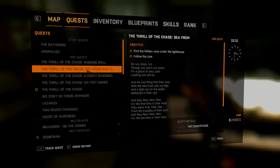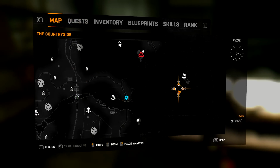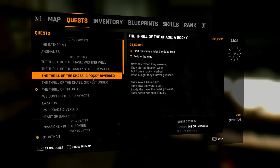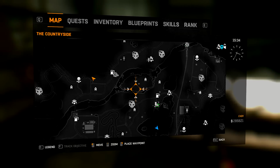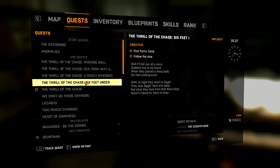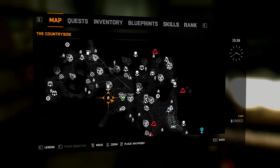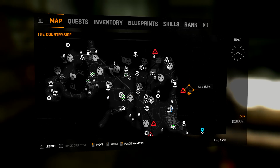Just disappeared. Okay, so it's here. Alright. And then this one. Rocky riverbed. That's under where Sabir was. So we know where that's at. I thought there might... That's the rocky island I was thinking of. And then this one is... Where is that at? That was right there. You gotta go past that nest.